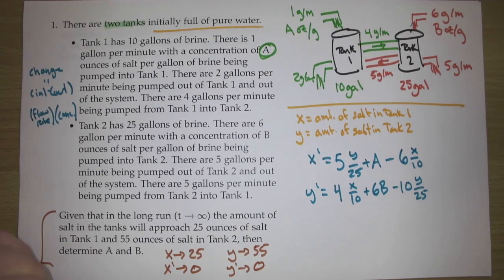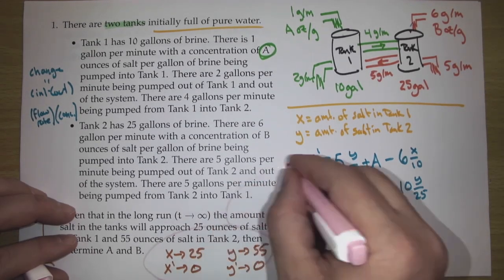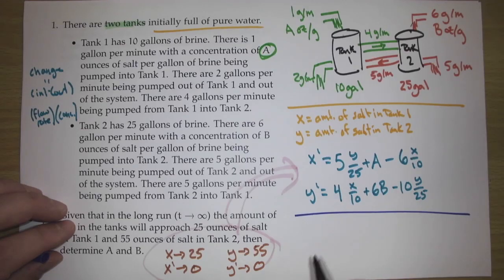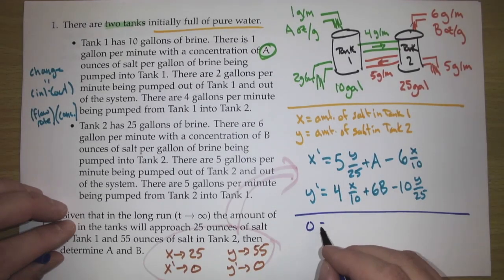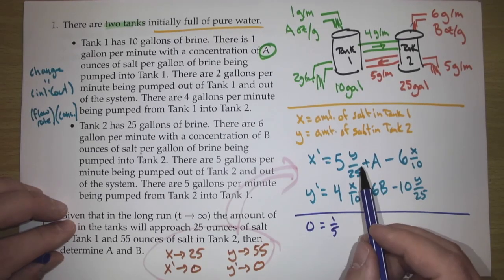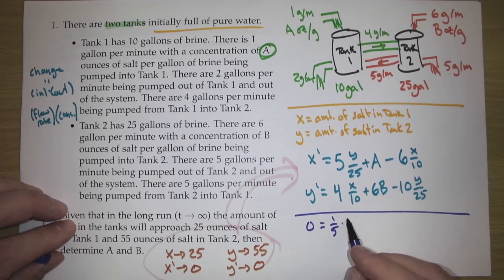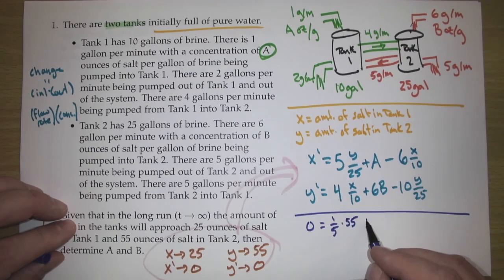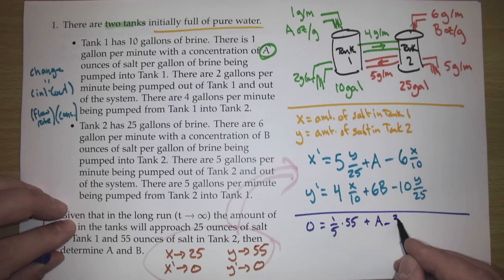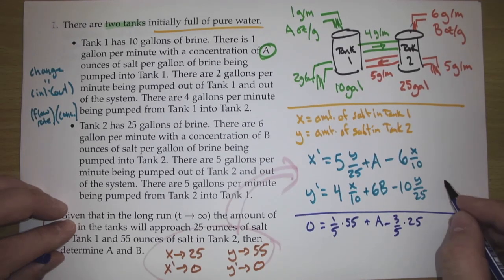Yeah, we can take this information here and we can plug it in. All right, let's see what that gives us. We get 0 is equal, now 5 over 25 is 1/5, Y, 55. Then plus, 6 over 10 is 3/5. And then X is 25. So here, as t goes to infinity.